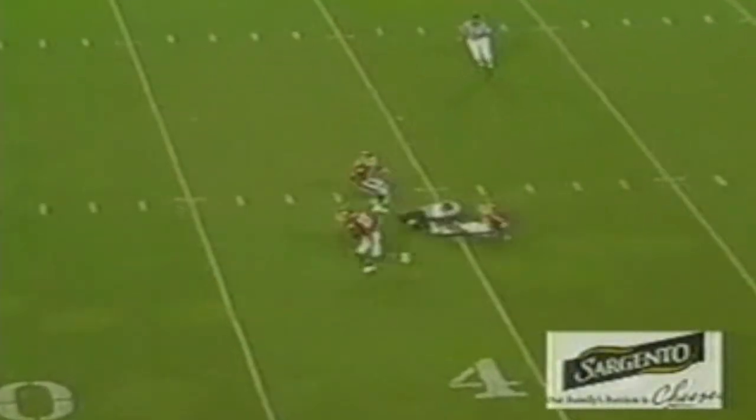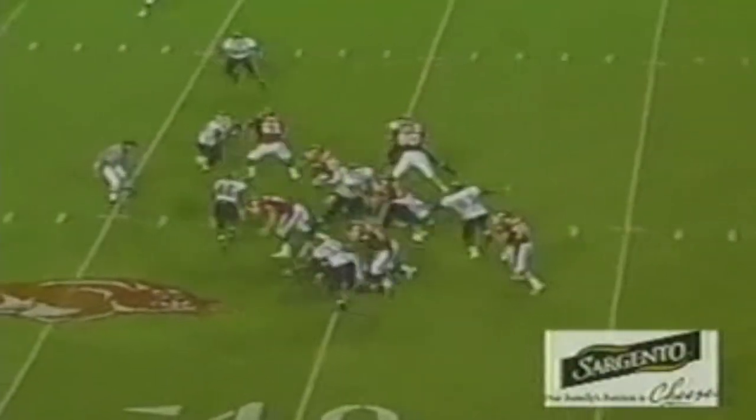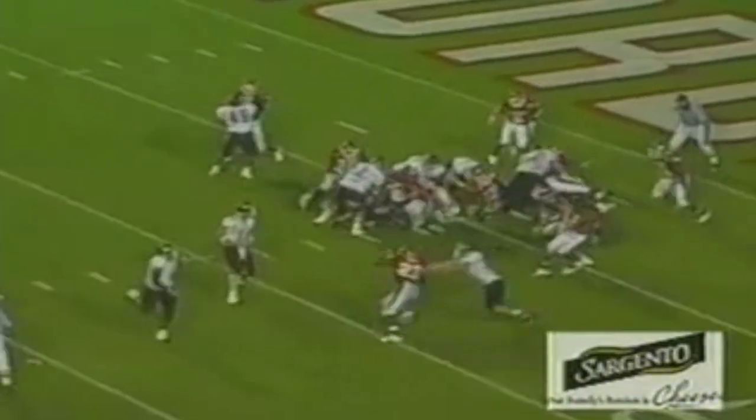Boy, good, smart blocking right there by Shedrick Johnson. Boy, that is a good job. Michael Coe, good field position. Good hard running by De'Arius Howard. Mikael Vaughn getting him out of bounds.